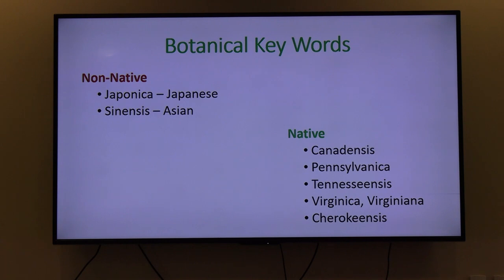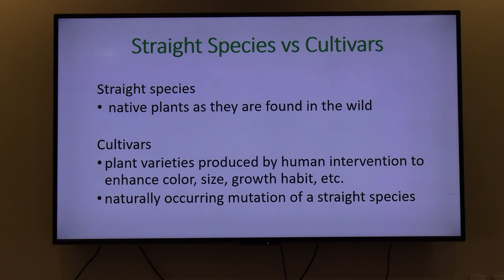The terms on the right are all related to North America. So if you see a plant where the species is canadensis, pennsylvanica, tennesseensis, virginica, virginiana, or cherokeensis, these are North American terms, and you won't find native plants with these names. And there are lots more out there.